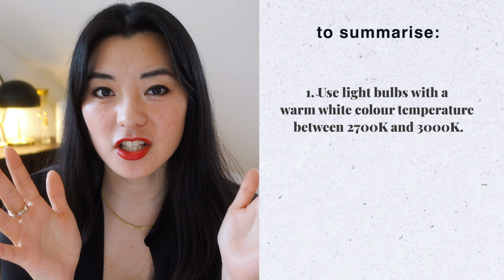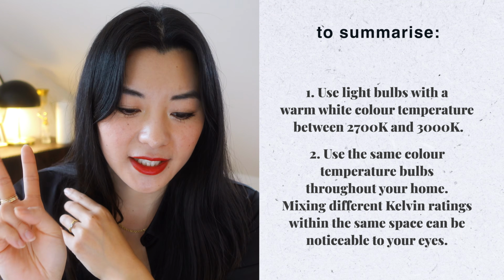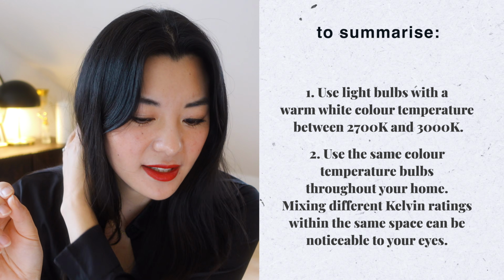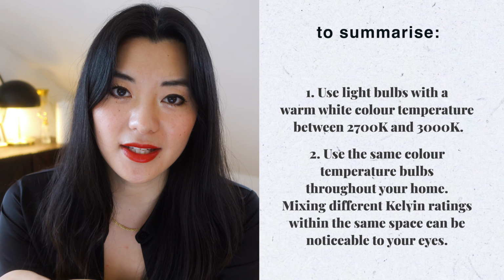So to summarize, if you want your home to feel warm and cozy, go for warm white light, which ranges between 2700 to 3000 kelvins. I personally use 2700 in all of my lights at home. Second, for a consistent feel, use the same color temperature bulbs throughout your room. Mixing different Kelvin ratings within the same space can be noticeable to your eyes, and if you pick up these tiny details like me, it will annoy the heck out of you.